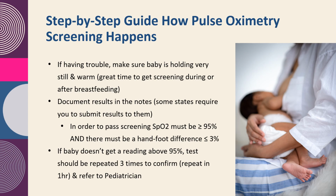A lot of times, if we have trouble getting the pulse ox, it's because the babies are cold. They're nervous, they're crying, they're tense, they don't have good blood flow. It's rare I have a problem with this because we're being proactive. We're getting these nice, warm babies that are breastfeeding with their mama and keeping them bundled in a blanket and then just pulling out that little hand or foot when we need it for our test.